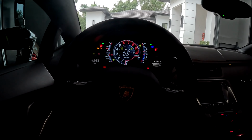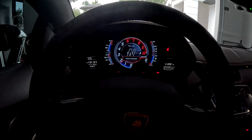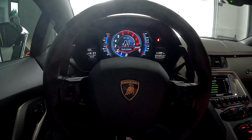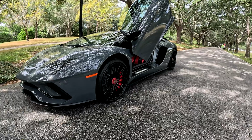My particular Aventador S Roadster is a 2019. Now, I'm pretty sure that the same tech was here in the Aventador from 2012 onward, because it is pretty dated, and that's one knock I have on the Aventador, is that they didn't update that infotainment system. But holy cow, this interior is amazing.